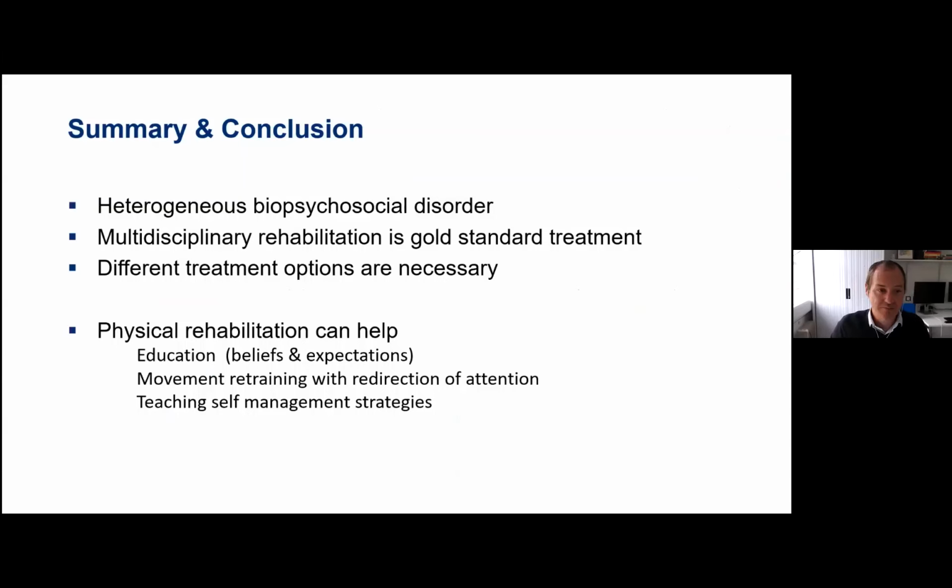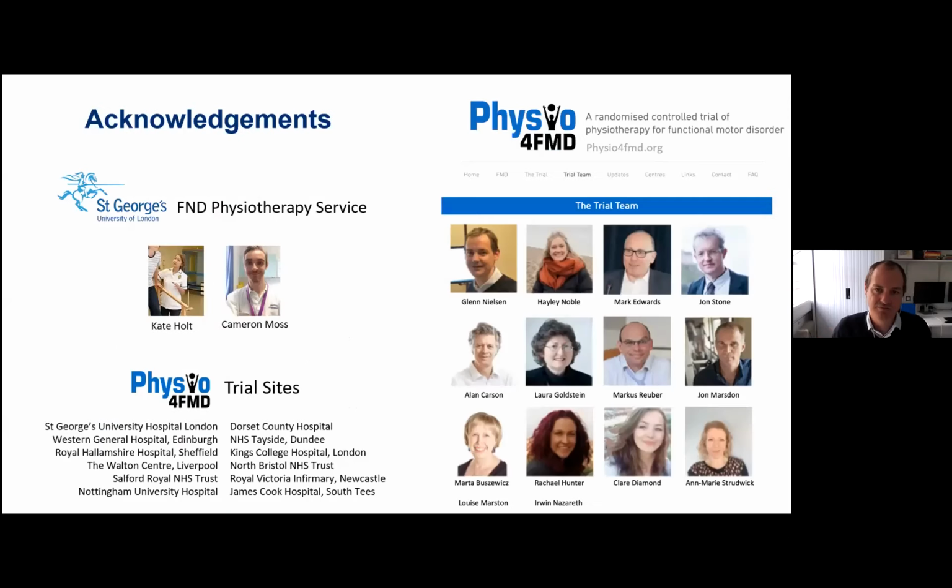So in summary, people with FND have a really big, vast mixture of different problems. And so you need to think about each individual carefully and design treatment specifically for their needs. Multidisciplinary rehabilitation is gold standard. So if you can involve some psychological therapy or some psychologically informed physiotherapy or occupational therapy in your treatment, it's probably better. But different treatments are necessary because there's lots of different types of people. When physical therapy is done, it's best done through education, movement retraining, redirecting attention, and teaching self-management strategies.